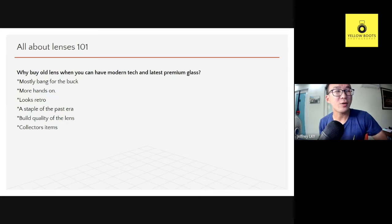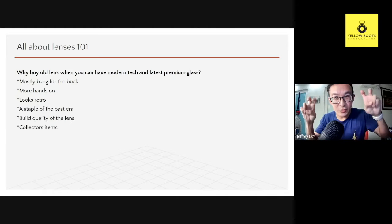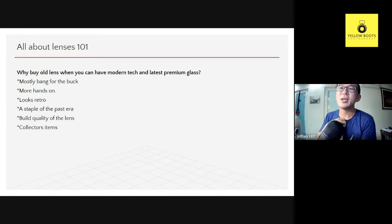Okay. And also I say it is build quality like what I explained just now. It's the same. Collector items means legendary, people who want to collect. For me, I'm a Nikon user. There are also certain collected lenses that I also like to have, but so far I only have one or two lah. The rest are too expensive. Another thing, the old lens, right? Because it's manual focus, you will have to be more hands-on. And this is where you appreciate the journey to shoot the picture because you manual focus.